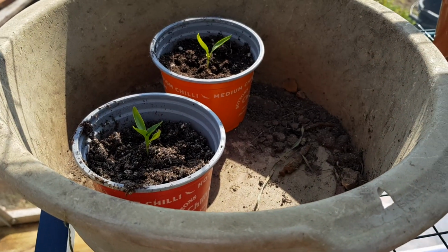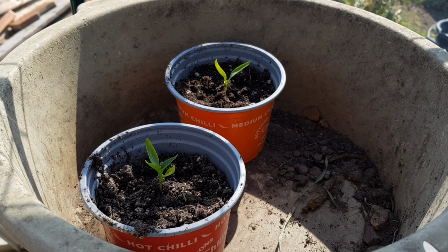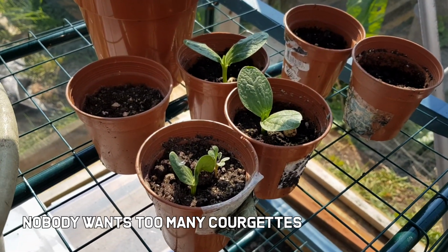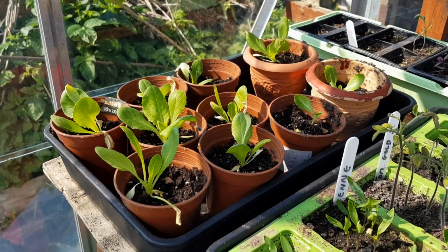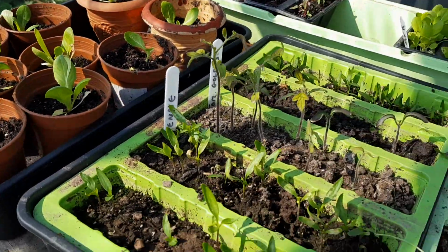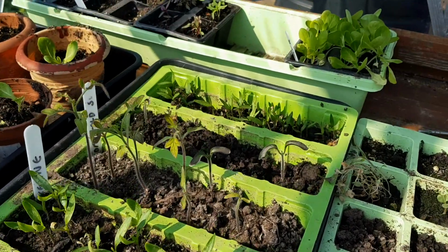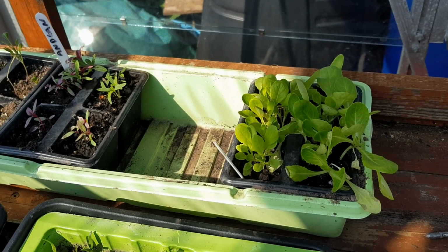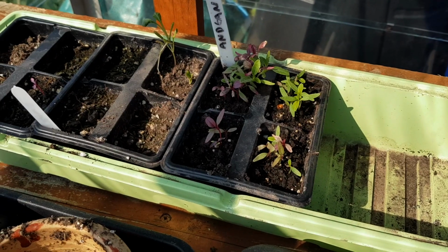Got a couple of chilies set off, a little bit early for them. You can see they're only cotyledons at the moment. Here are the courgettes. Only 3, which is probably a good thing for the moment. Got some cucumber there that haven't come up yet. Lettuce is going bananas. Love to see that. Tomatoes and chilies, as they were really. The bell peppers are coming up nicely. More lettuce here to prick out at a later stage. Andean superfood salad leaves going crazy.